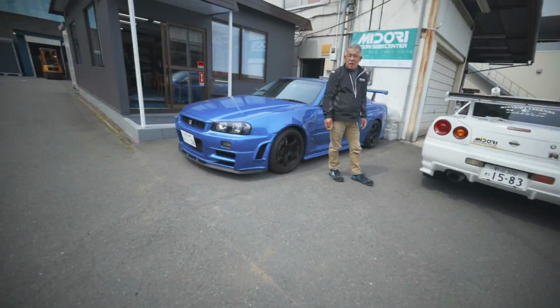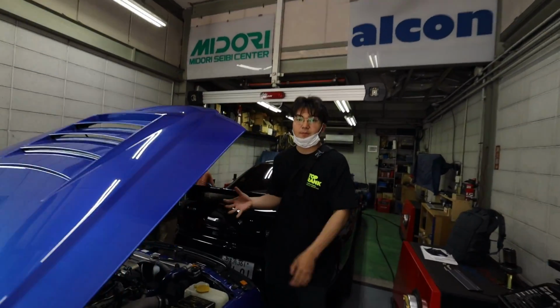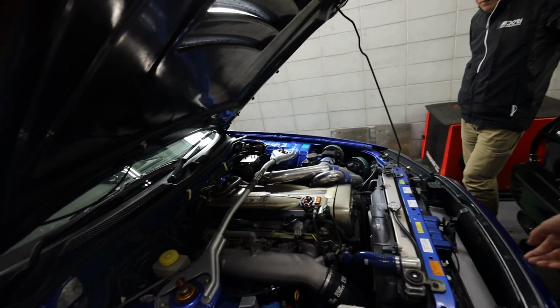How is it? This is a user car, so it's not their personal demo car, but okay. Look at the engine. Oh, it's VCAM.